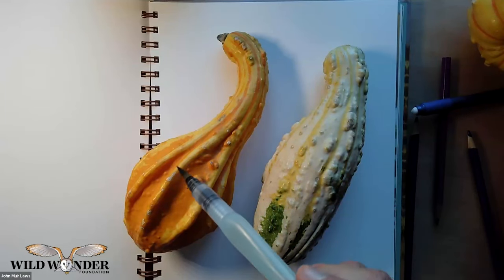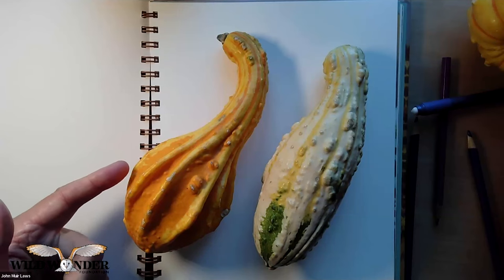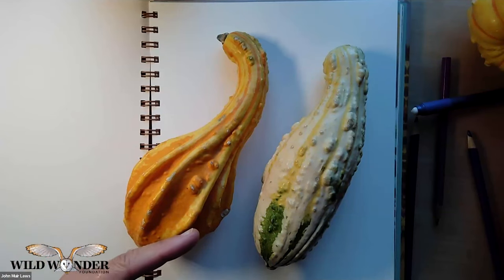How would I suggest the bumps? How would I suggest the ridges? Or how would I suggest going from this ridge to this ridge to this ridge to this ridge? How would I do that with line? How would I do that if I'm using tone? So if you prefer to use line, use line. If you prefer to use tone, use tone. Let's just see if we can get a little sense of that texture.